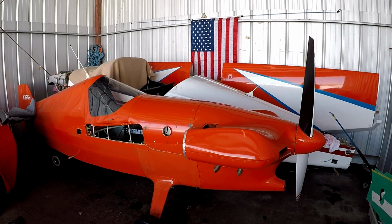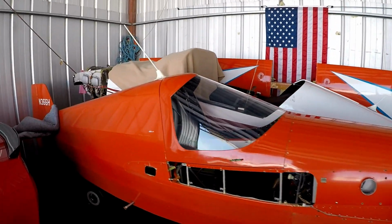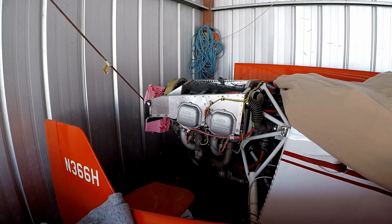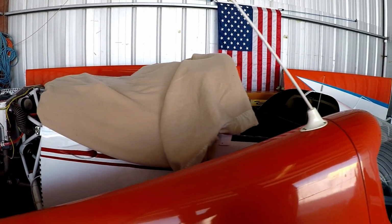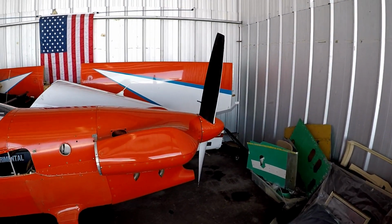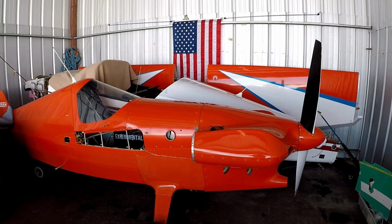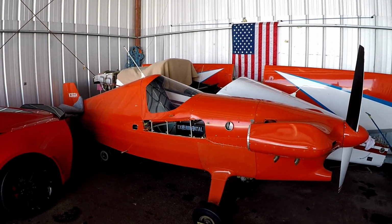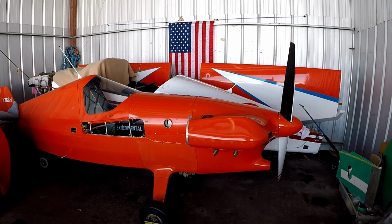The engine only has a couple hundred hours on it. My buddy built both these planes. Very talented guy. So any questions on that, you can go on Trade-A-Plane and find them, or you can message me for pricing and any other information you might need.